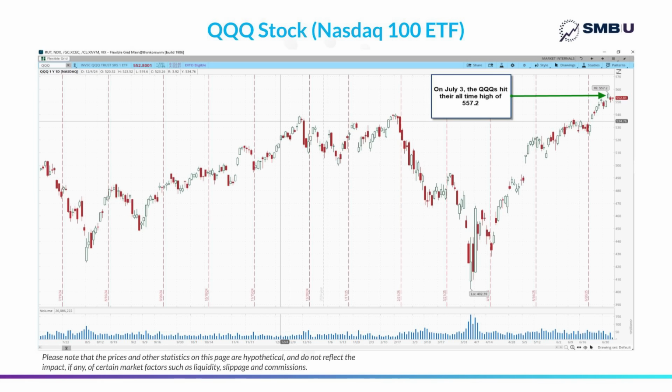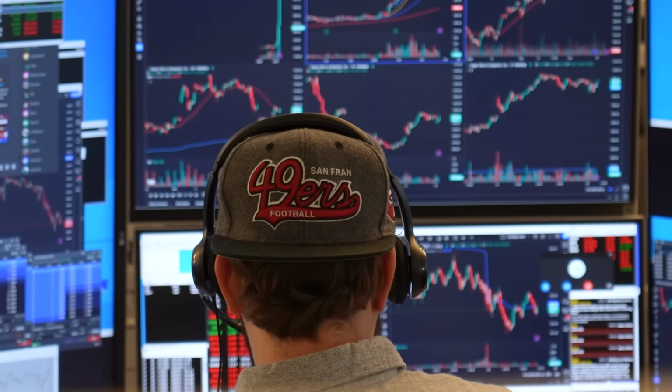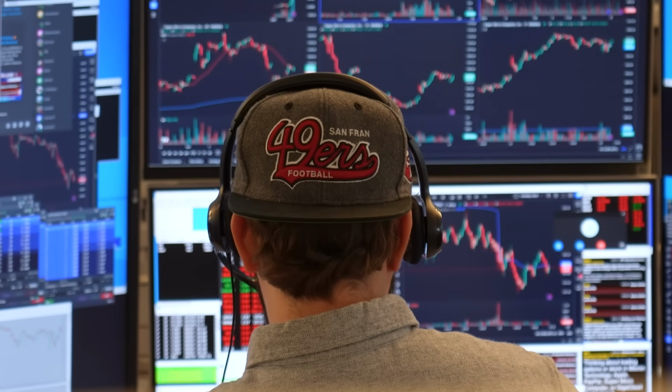And with the Qs, the basket of stocks representing the tech-heavy NASDAQ 100 index, having hit its most recent all-time high at 557.20 just a few days ago, it wouldn't be too crazy to think that the Qs might stage a little bit of a pullback here. But at the same time, this market's been so strong that it's hard to bet against it.